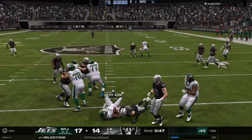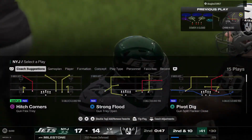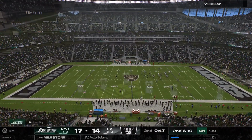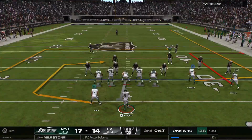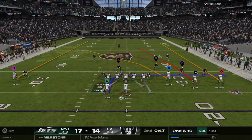Shotgun snap, a give to Hall. Runs into traffic and hits a wall, no gain. Tracked down by Robert Spillane. We've got an injury stoppage here, and no, not what any of us want to see. You remember the injury his rookie year. It's Breece Hall hurts on the play.